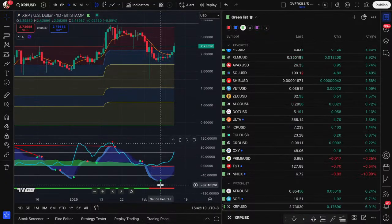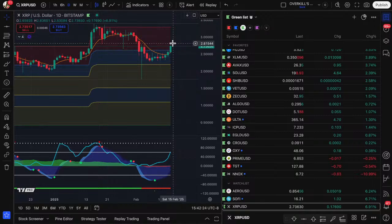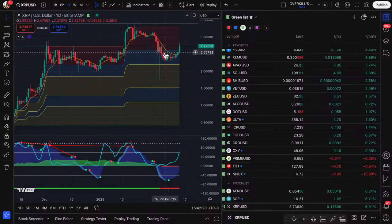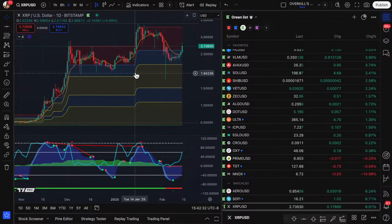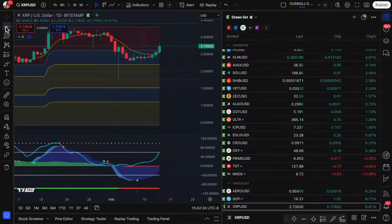Look at XRP. Okay, absolutely ripping off of our dot that we got here on the 8th. We got that at 235. It's sitting at 272, hit 280 today. So there's nothing holding this thing back from going up here to the red line there at 330. I think you're going to see a big breakout here on XRP. I think you could see XRP back at 4 to 450. I mean, that would be all-time highs if it happens.